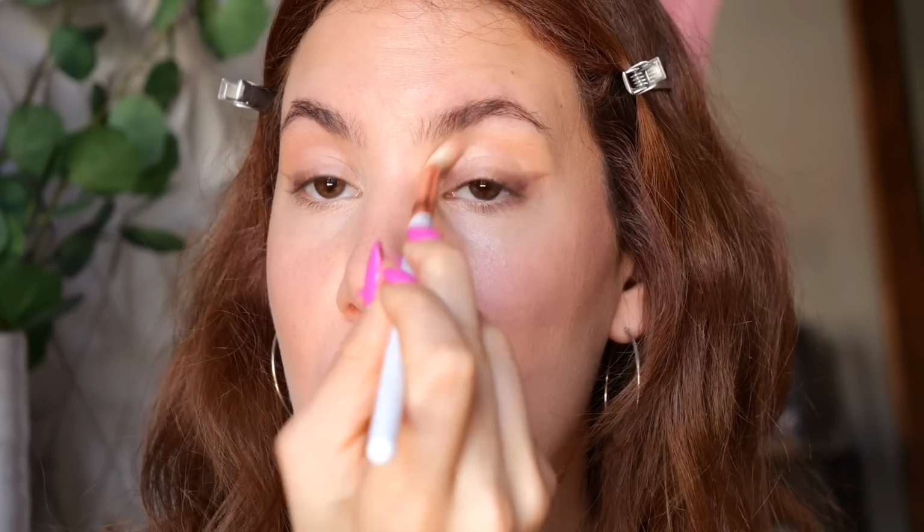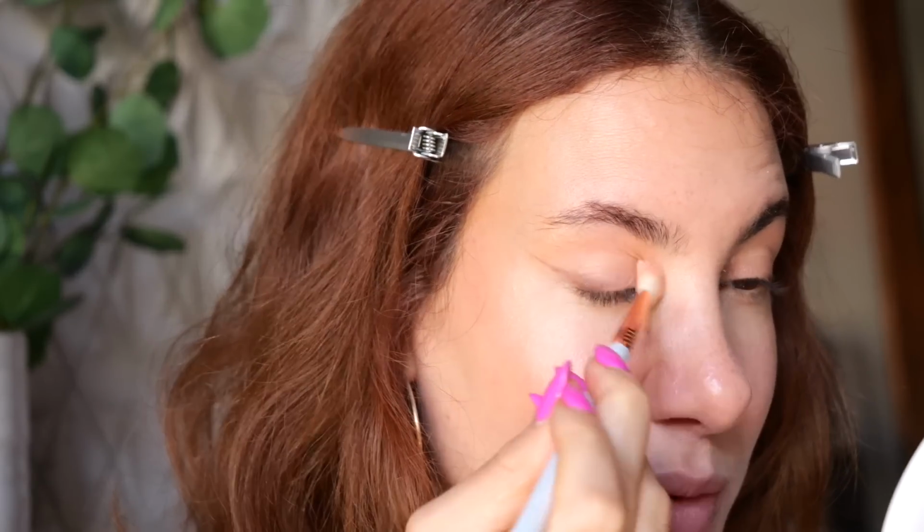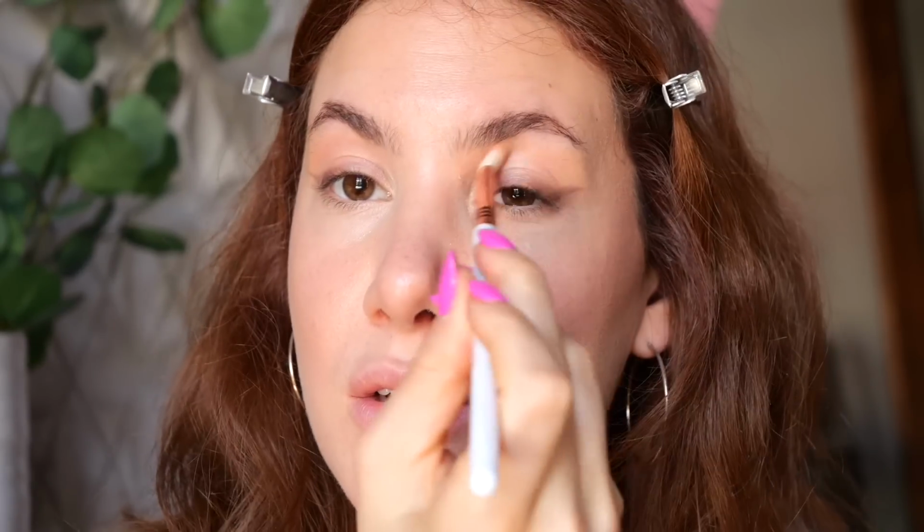But I find that putting some blush into the crease of the eye will really pull everything together. It just kind of makes the look a little bit more cohesive, especially if you're not really applying much eyeshadow anyway. This is just a really nice and easy way to use the same product on two parts of the face.